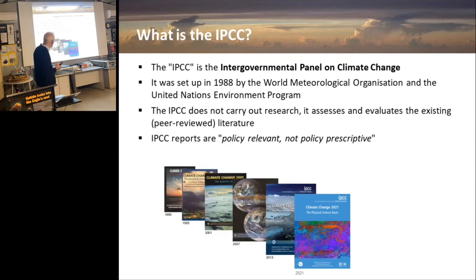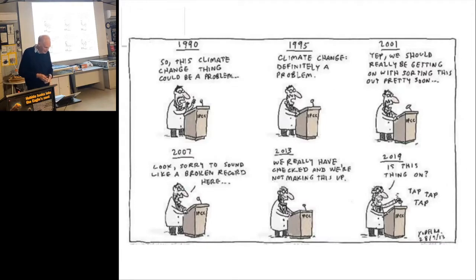Since 1990 to 2021, we've had IPCC reports, and each one sums up the state of the science on climate change. IPCC reports are policy relevant, not policy prescriptive. And in answer to the question you had, of frustration, there is a certain amount of frustration, of course, from scientists who have worked in the area since 1990.